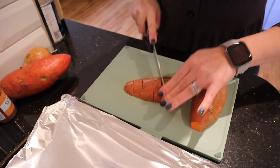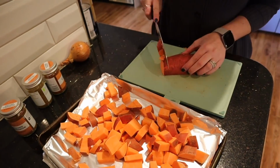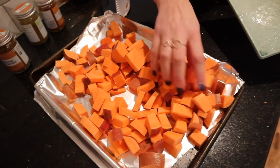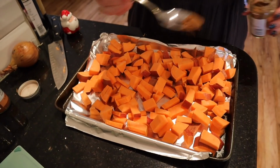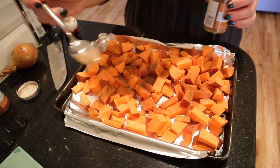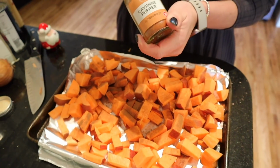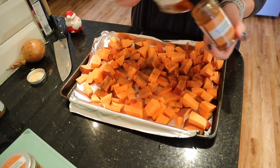Now I'm just going to chop up some sweet potatoes, just 2 sweet potatoes, into little cubes, and I'm going to put them onto a baking tray and add some spices. So I'm adding some cinnamon, some cayenne pepper, and some cumin as well, just about a teaspoon of each. And then I'm also going to add a little bit of olive oil. You can also add some salt and pepper if you want to.